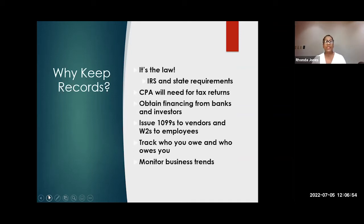Another reason why we need to keep good records is because when you go to a bank or lender or an investor to obtain financing, you want to make sure that you are able to supply the information they need to make a decision. It gives the lender and the investors power to make better decisions when they can see your past records and receipts and performances. So you want to make sure that when you present your financial statements, you can also discuss those financial statements with the bankers.